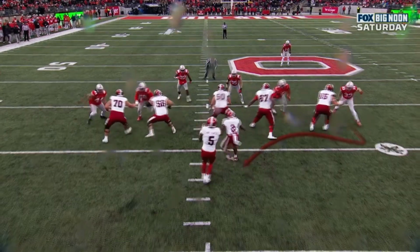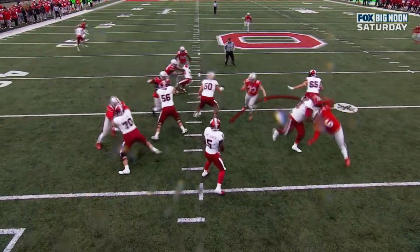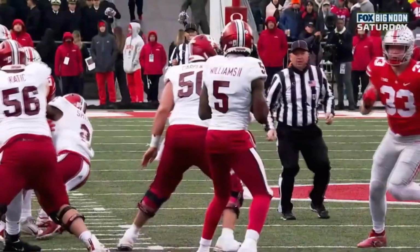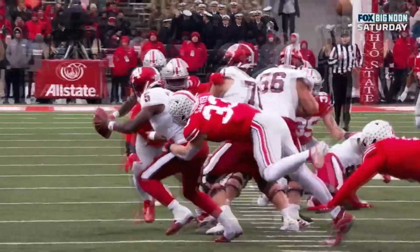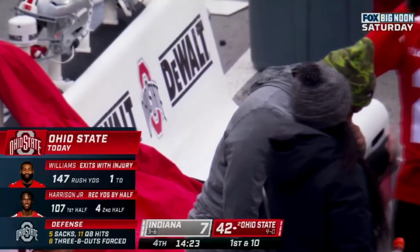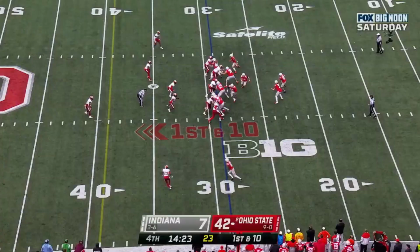Big time play there. Came in on a line stunt, was able to knife inside and get the sack, and this will be punt number 9 for James Edwards and the Hoosiers. Wow. How valuable is he this year for Ohio State? Incredible. Beginning with the Notre Dame game.